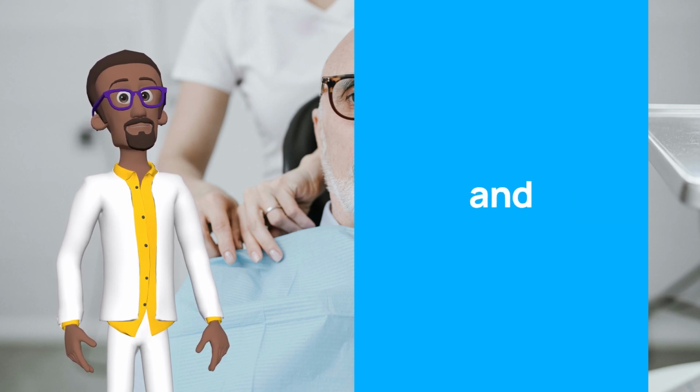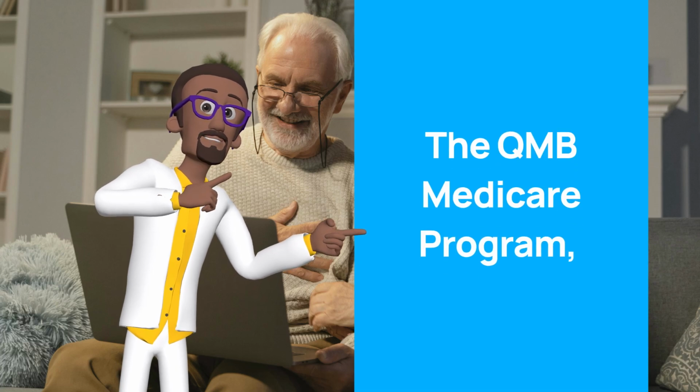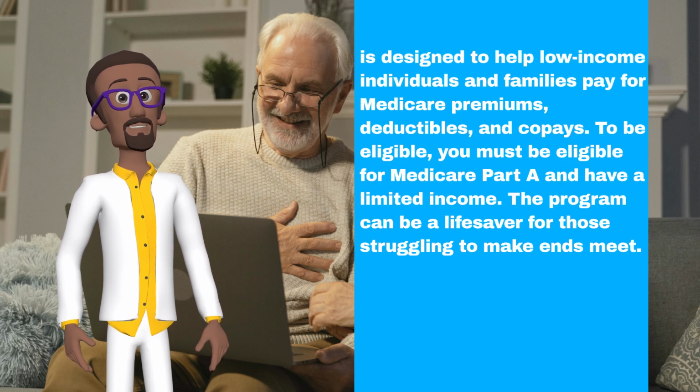For instance, did you know that some people might be eligible for premium-free Medicare Part A and Part B? It's surprising how many people aren't aware of this. The QMB Medicare program, or Medicare Savings Program, is designed to help low-income individuals and families pay for Medicare premiums, deductibles, and copays. To be eligible, you must be eligible for Medicare Part A and have a limited income. The program can be a lifesaver for those struggling to make ends meet.